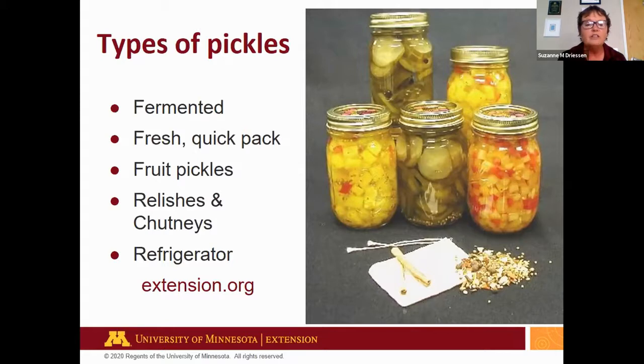There's a chutney, which is a relish type condiment. A lot of times you think of it as more of a fruit, but it can also be made from vegetables. It has seasonings or vinegar in it. There are newer recipes that use green and ripe tomatoes, and there are other vegetable chutney recipes as well.